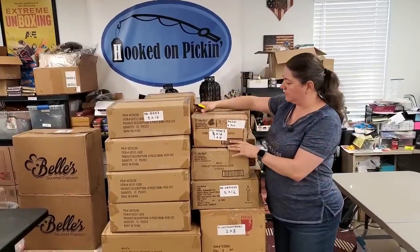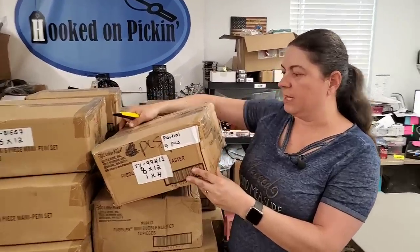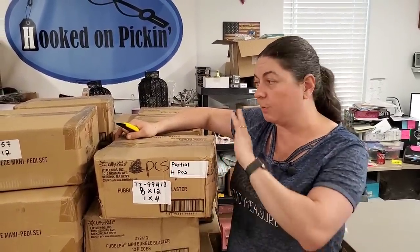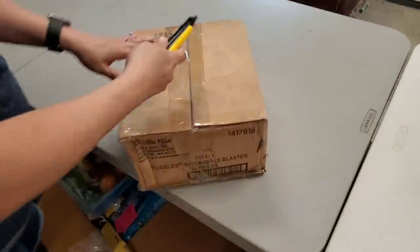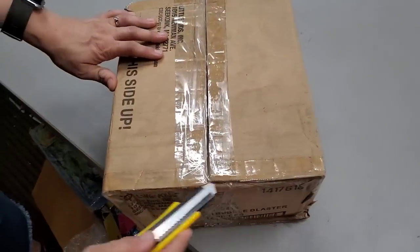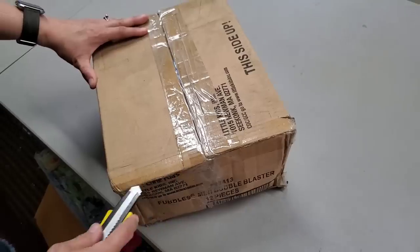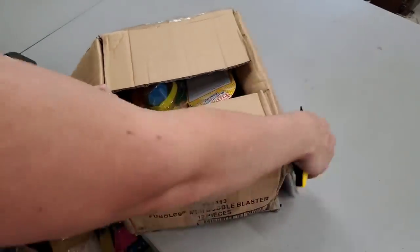All right. These say Fubbles Mini Bubble Blaster, 12 pieces. Now, there's not going to be a lot of products. Probably we're going to have a lot of the same boxes, but we're going to go through this whole pallet and see what all we have. All right. So we're going to go ahead and open this one and see what are Fubbles. Are you pricing everything at the end? Yes, I'll be pricing everything at the end. And so you can go straight to Hooked on Pickin' and find it.